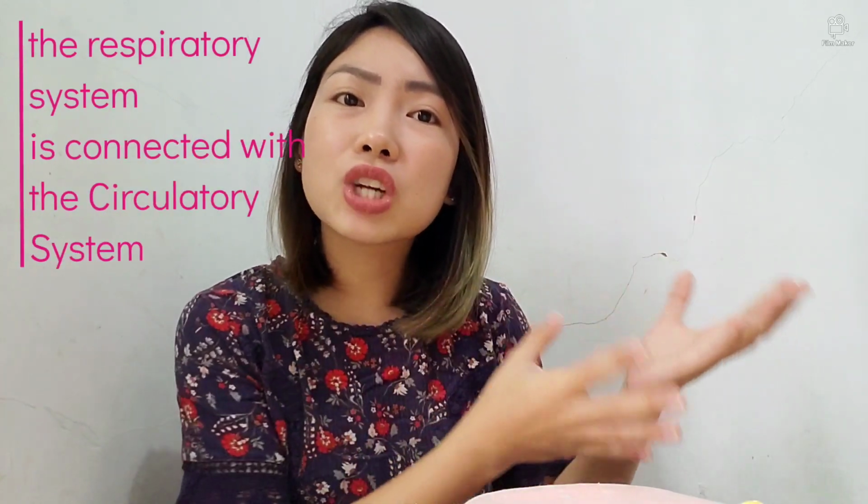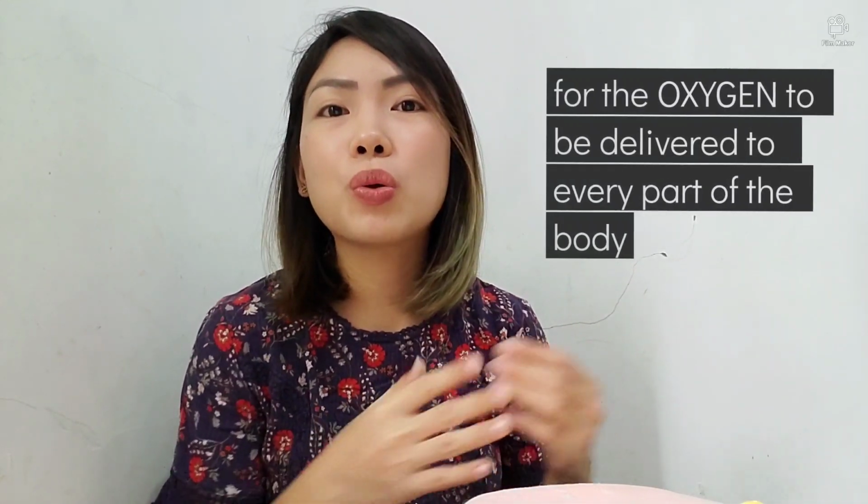Paano makakarating ang oxygen sa iba't ibang parte ng katawan natin, specifically in the cells of the body, if we only inhale it through our respiratory system? So meaning to say, the respiratory system is connected with the circulatory system in order for the oxygen inhaled to be delivered to every part of the body.